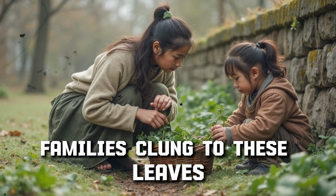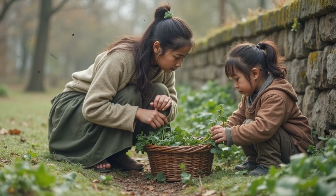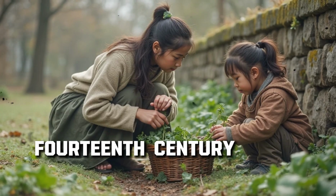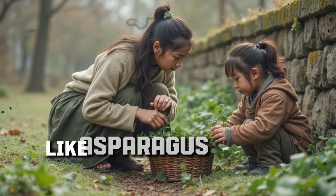Families clung to these leaves, sobbing as they chewed, knowing each bite staved off starvation's grip. 14th century cooks used the young shoots like asparagus.